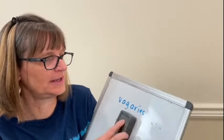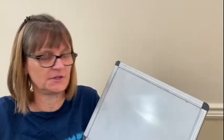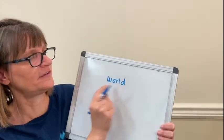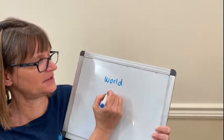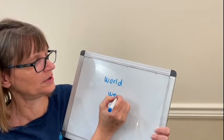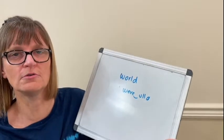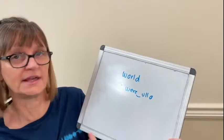Okay, we have a question about moving from the R to the L sound in quarrel, like in the word world. So in world, we kind of put a little bit of a schwa sound in there, like world. In quarrel, yes, we do the same thing.